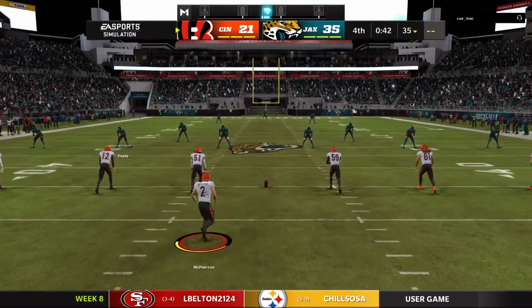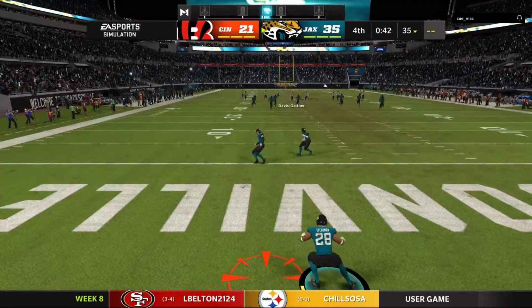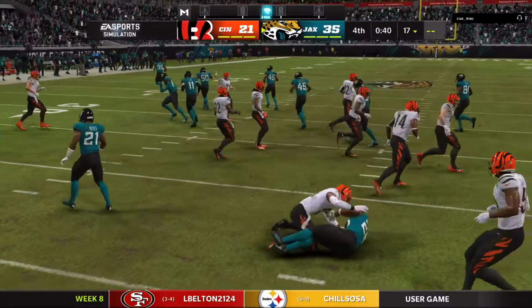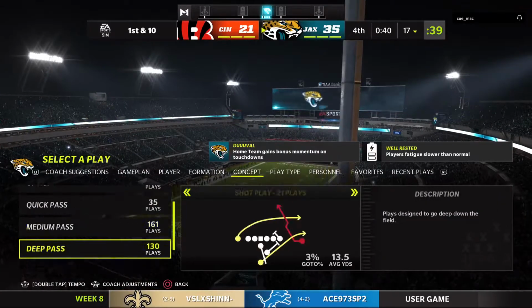After the touchdown, McPherson on to kick this one away. He will return this from deep in the end zone. And he will be brought down here inside the 20. Good coverage as he's dropped at the 17.